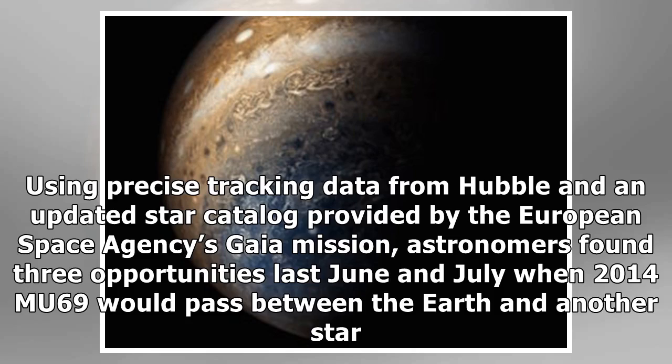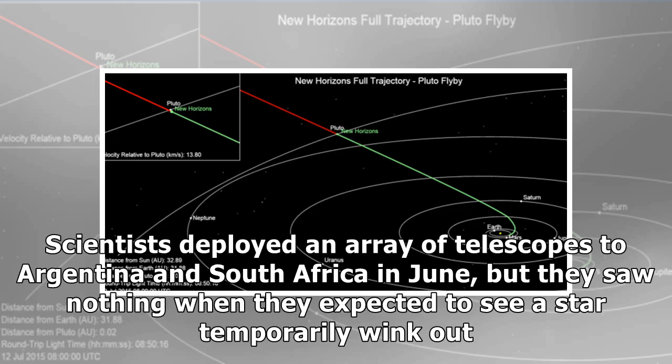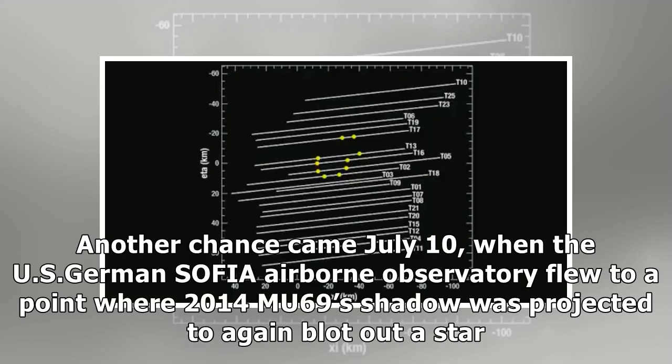Using precise tracking data from Hubble and an updated star catalogue provided by the European Space Agency's Gaia mission, astronomers found 3 opportunities last June and July when 2014 MU-69 would pass between the Earth and another star. On each occasion, the star's light was briefly blocked by the object's passage. Scientists deployed an array of telescopes to Argentina and South Africa in June, but they saw nothing when they expected to see a star temporarily wink out. It turns out the astronomers put the telescopes in the wrong place.